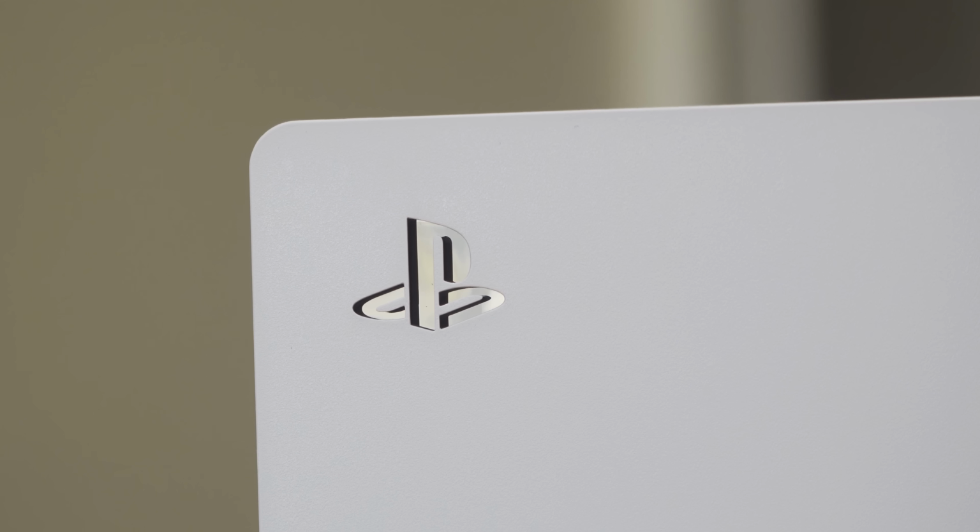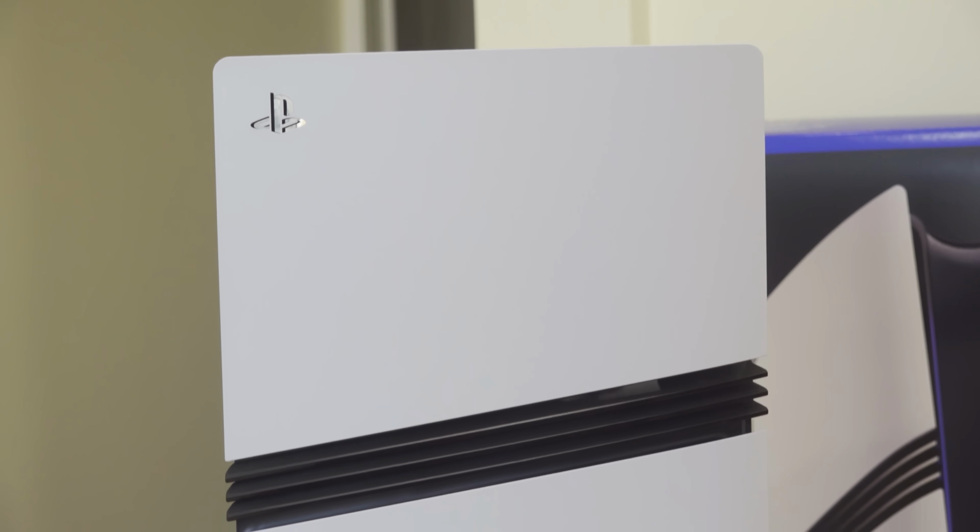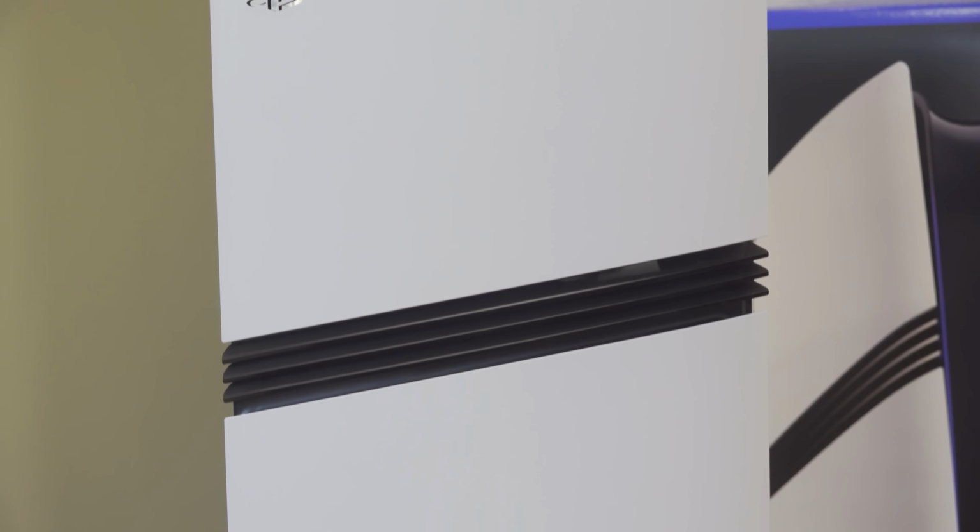This has a 2TB solid-state drive. That doubles the PS5 Slim storage, which already improved on the 2020 model. And let me tell you, as someone who has to delete a PS5 game every time I download a new one, this is a pretty major upgrade that justifies a bit of the cost. Seriously, a comparable external drive will run you around $80, so it's not nothing.